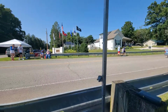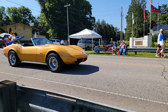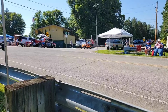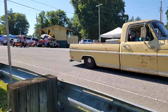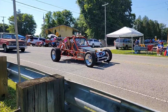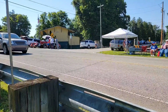So that's just a little bit of preview. So what's interesting about this is, let me switch back to the standard camera here. The interesting thing is that because the parade starts down the road, all the actual parade vehicles and stuff have to come and stage. So if you're here early enough, you kind of get to see everyone that's going to be in the parade before the parade. So again, we'll bring you the whole parade.